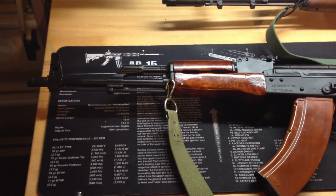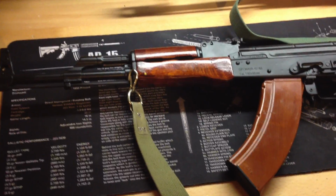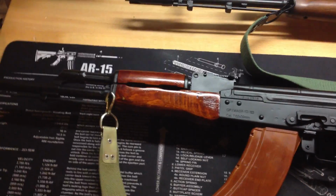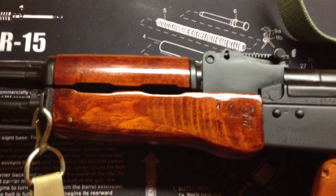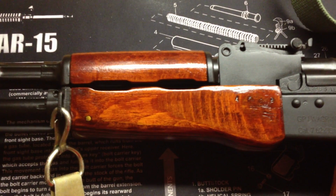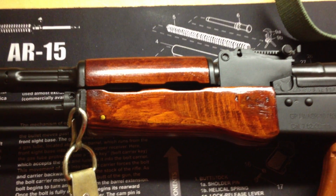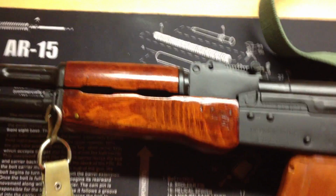I come to you on this rather damp, dreary Saturday, September 13th, 2014. Anyway, I'm very happy and excited to have received back my WASR 10 that I had my favorite gunsmith over at Duffy's Gun Room in Sparks, Maryland, refinish for me.